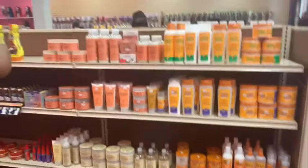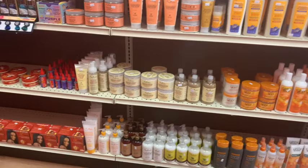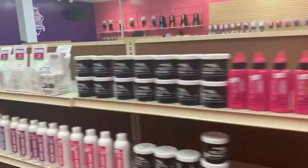This is the Cantu, everything Cantu. We got Shea Moisture beside it. I feel like that was gonna go good together. So I set all this up. And this is the Gorilla Snot. We got bleach. Y'all, we got all this good stuff.